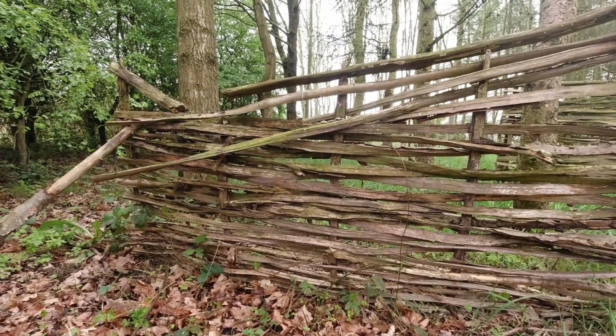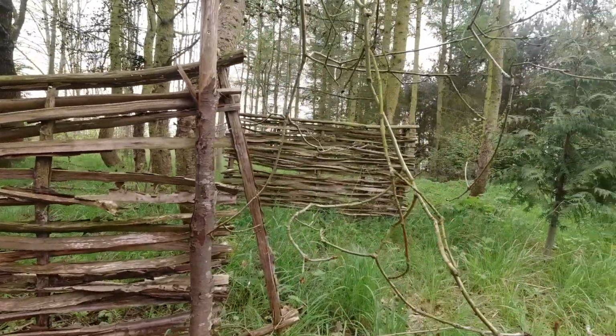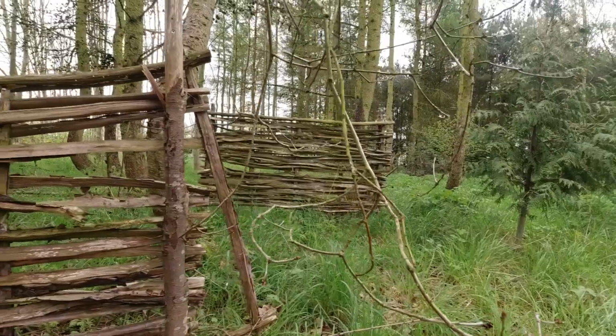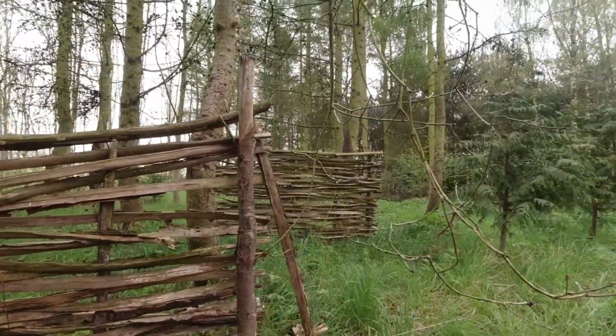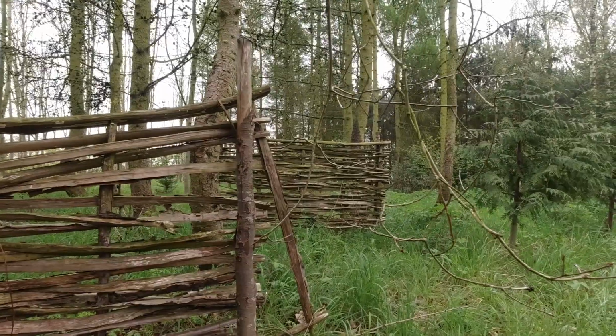I think it may have held together just that little bit longer, because if you just cast your eye over to there, that is also one I did at exactly the same time. And that one, because the posts have survived, the panel has basically survived.